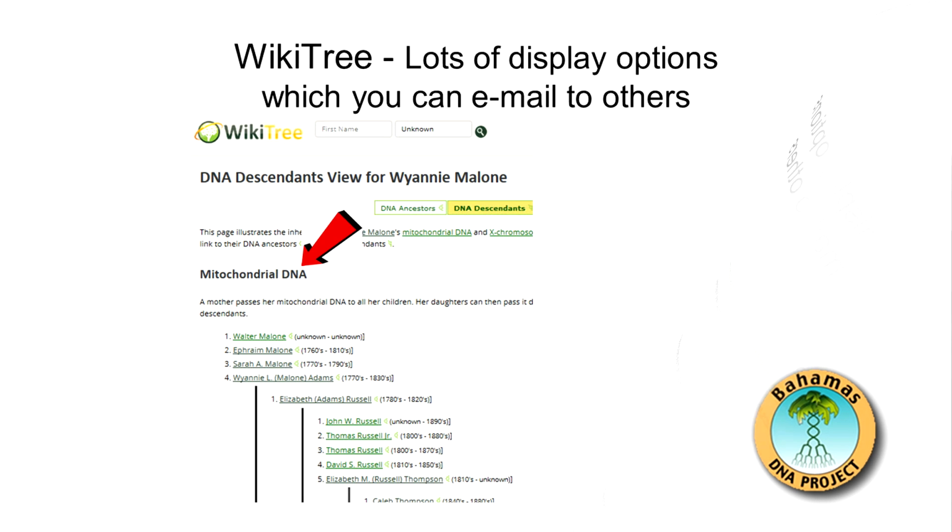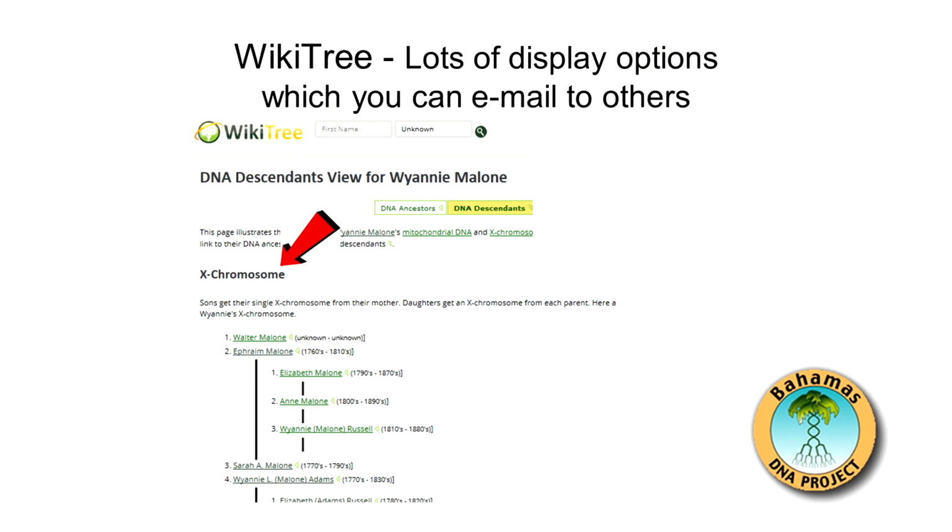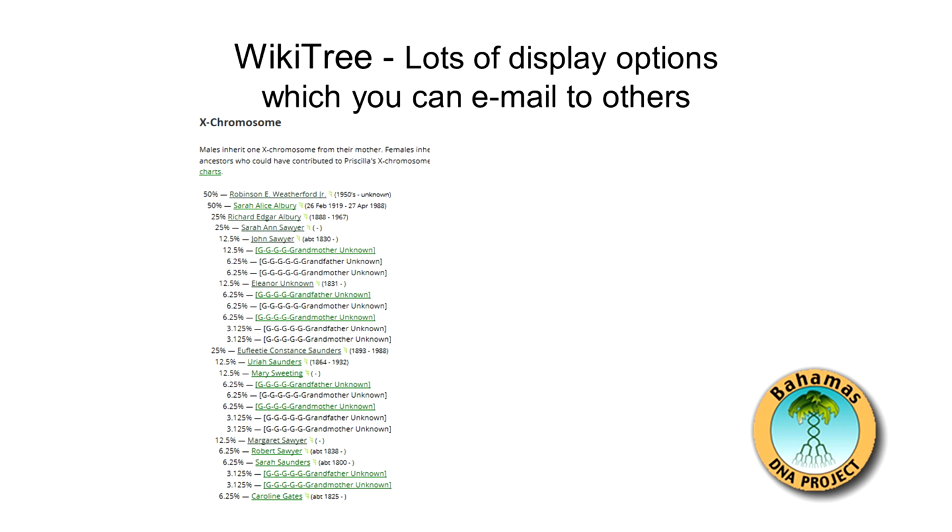And then I can also do the descendants of Wyannie Malone, the woman who helped found Hopetown, and all of her mitochondrial descendants, the ones that she gave to her daughters and the daughters gave to the daughters of the daughters. And then I can do all the descendants of Wyannie Malone who could have inherited her X chromosome. These are all of the ancestors from whom she could have inherited her X chromosome. So whenever you've got an X chromosome match, you can look at your X chromosome ancestors, email this to your matches and say, do you have any of these in your ancestral tree?